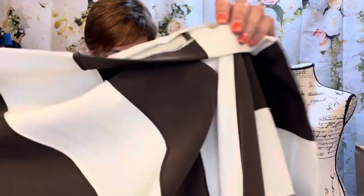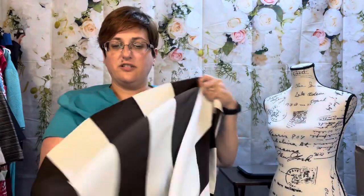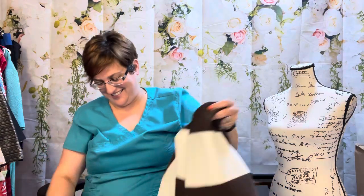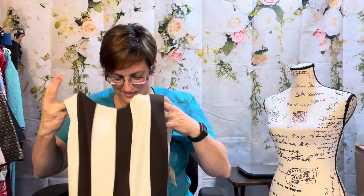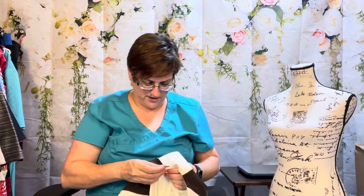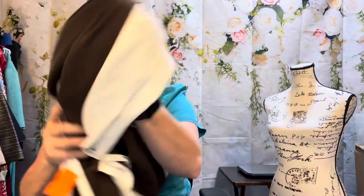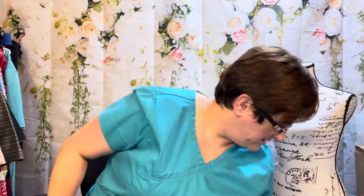I'm going to be dry cleaning forever. Where is your tag? The tags are all hiding from me. Ooh! She jumped. There we go. All the way up here. Polyester, and we are dry cleaning. Dry clean, random bag stuck in here.